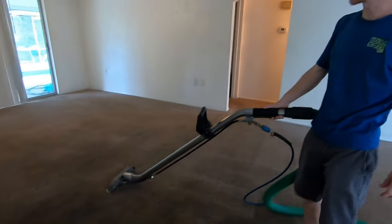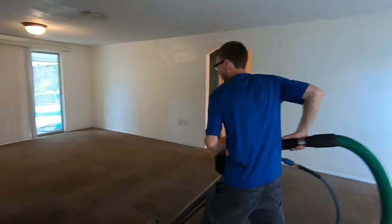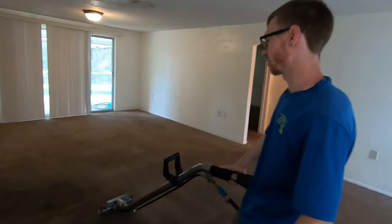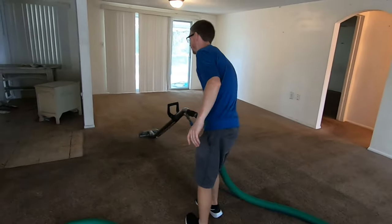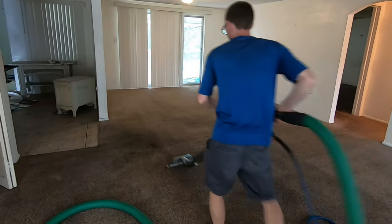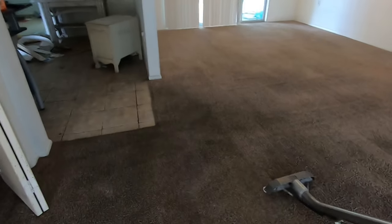So he knows about the ripples in the carpet. It needs to be stretched really bad, but he doesn't want to do anything about it. He's literally cleaning it up, putting it up for sale, and getting rid of it. Or we would be stretching it. To this nasty part right here.